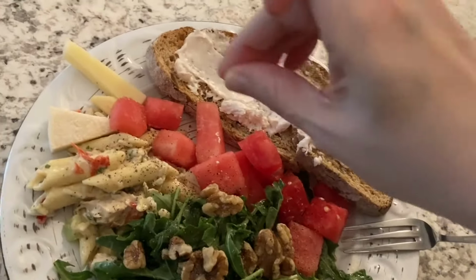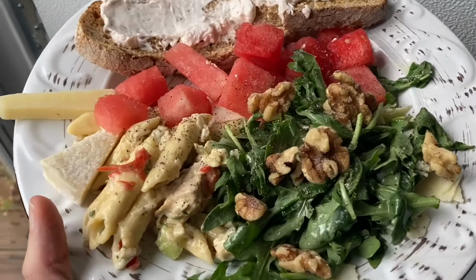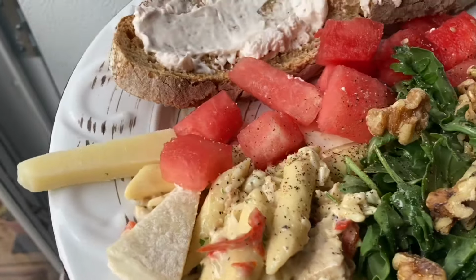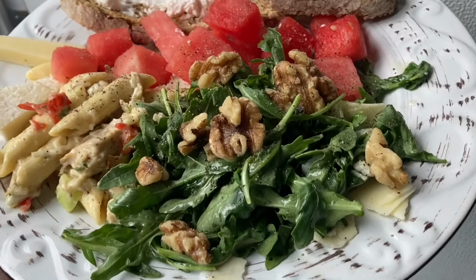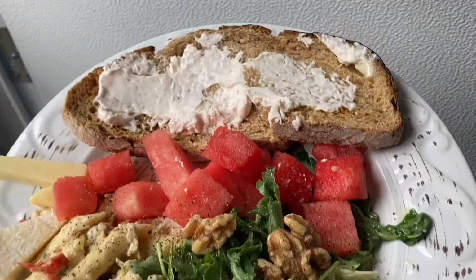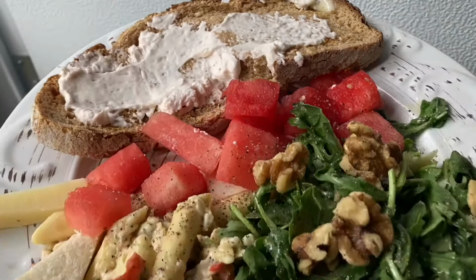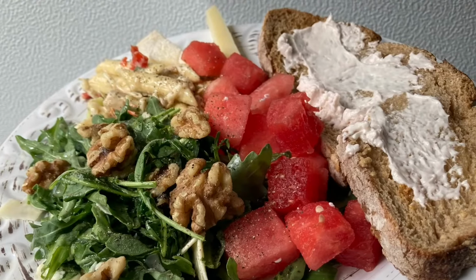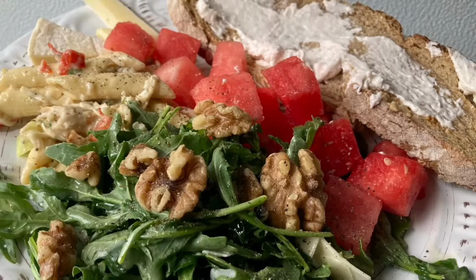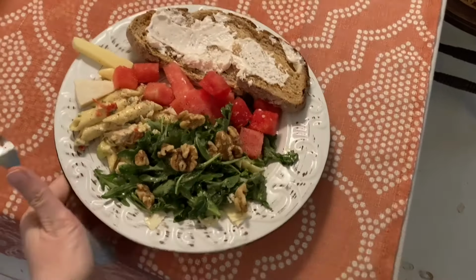I am putting a little pink salt on the watermelon. This is an absolutely beautiful Food Pantry Day lunch. We have some chicken pasta salad, the cheese flight cheese tray, watermelon, arugula salad, I added walnuts, and some sourdough bread with that whipped strawberry cream. It is way too hot today to eat outside.